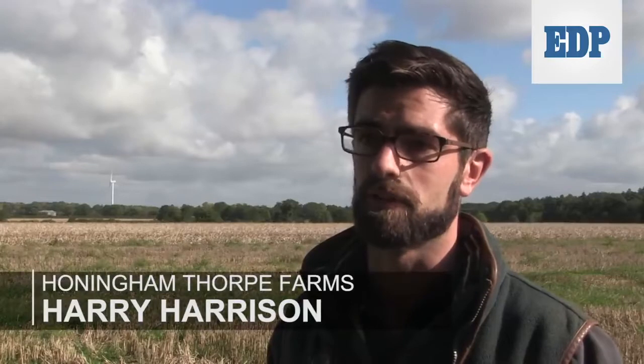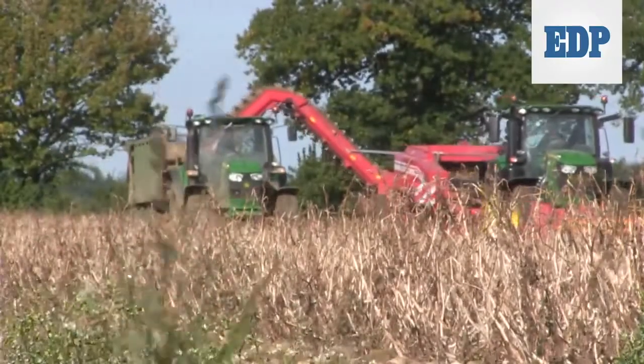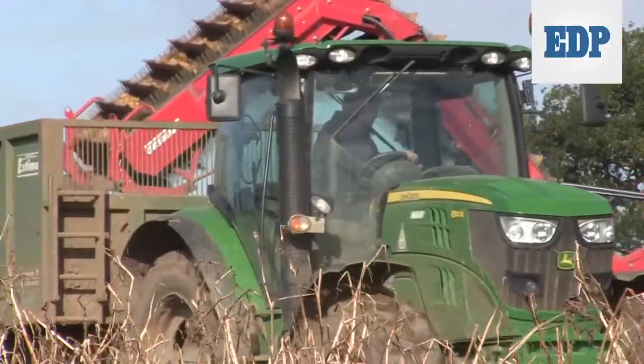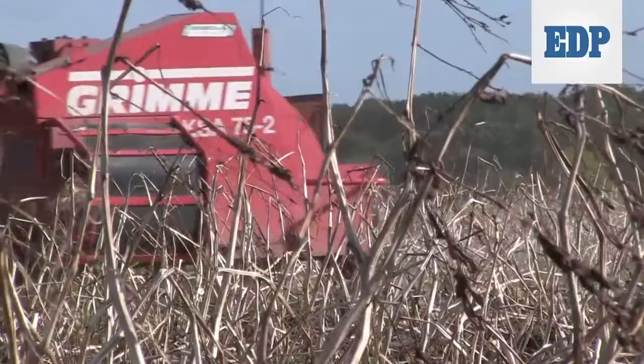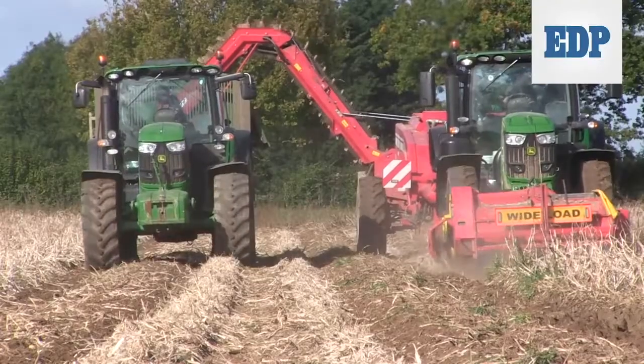Norfolk's very well suited to growing potatoes. It's got the climate that we could do with on the east coast. It's normally got the sunshine hours, and the soil type around Norfolk is brilliant. A consistent, clean product is key, really. It's a uniform size, uniform shape, and a good sugar content to finish.